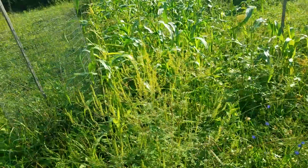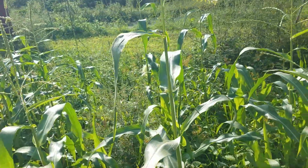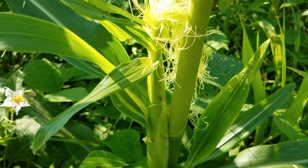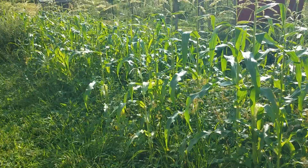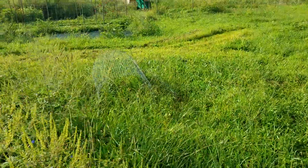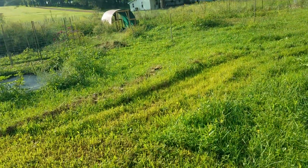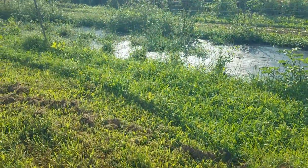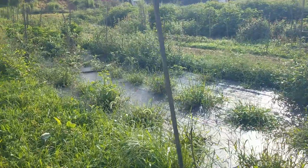Here is our late corn, and it has beans in it also. See, we got a little ear developing right there. Got a ways to go, but like I said, this is our late corn. We're finishing up the harvest on our other corns. We grow popcorn and some dent corn. We had some glass gem corn this year and some strawberry popcorn.